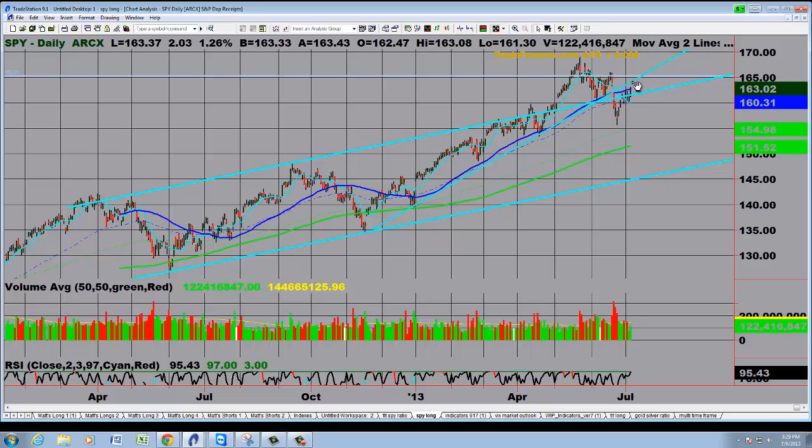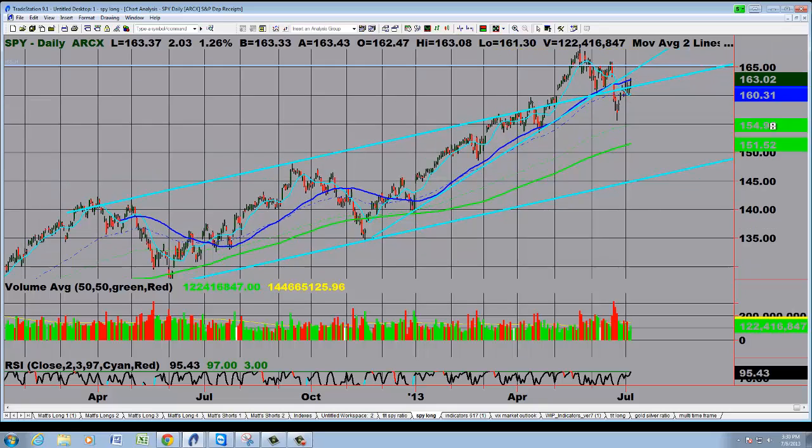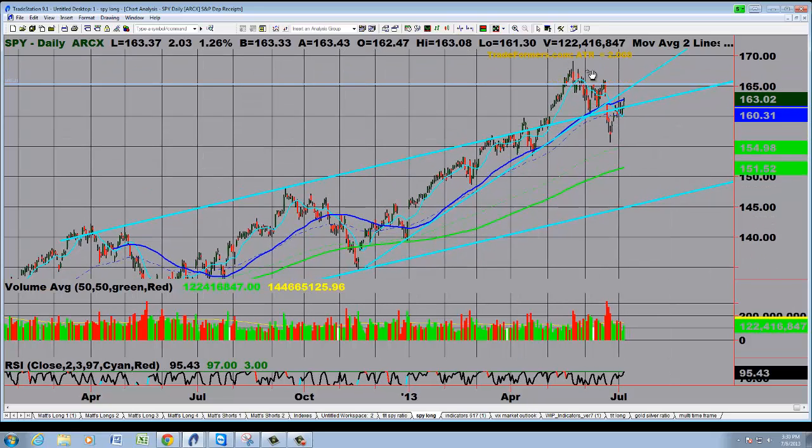So we like to see at least a couple of days of action above that 50-day moving average to confirm an upgrade or a change in phase, and that certainly is still in play. So we got the first day after almost 2 weeks under this moving average. You still have to deal with the fact that we're in between a couple of different types of signals here.